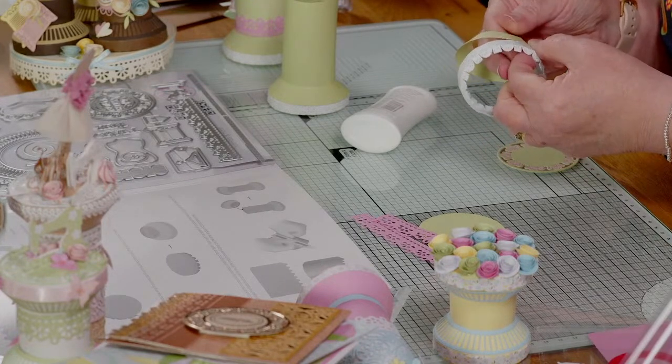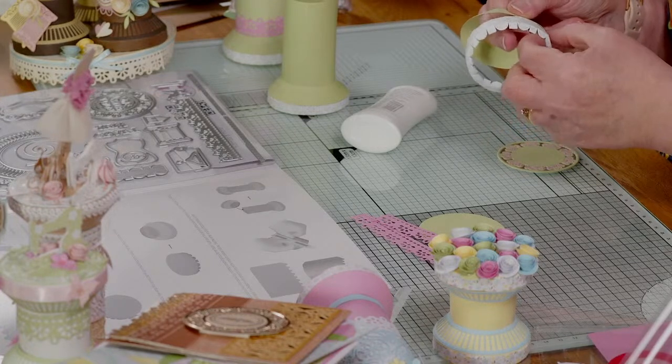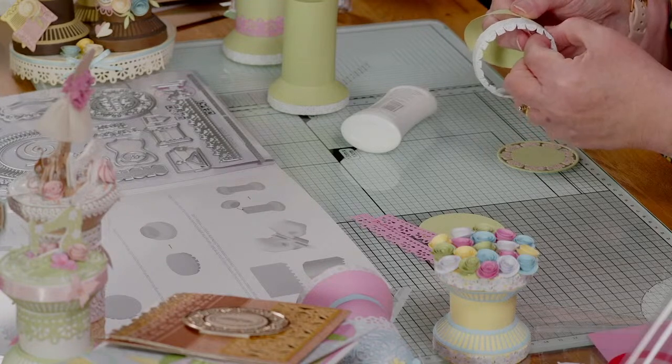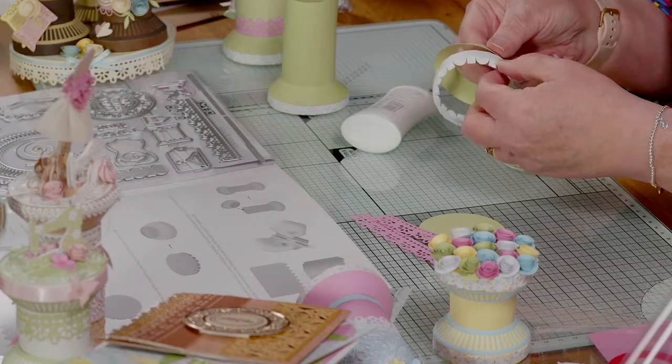So press all the way around. And it will fit, it'll be perfect. From your join all the way round will be absolutely perfect.